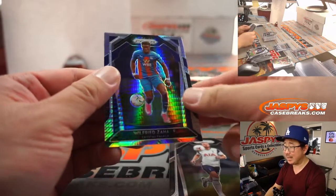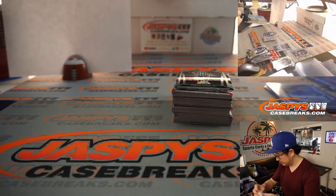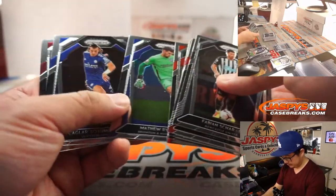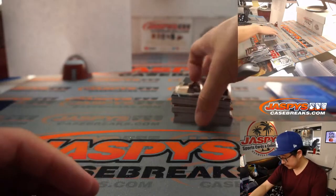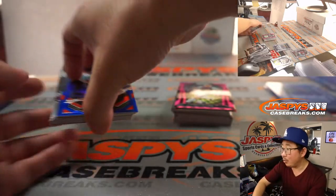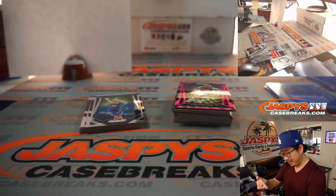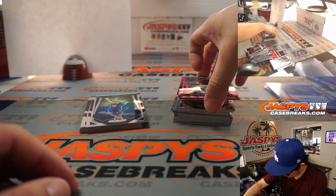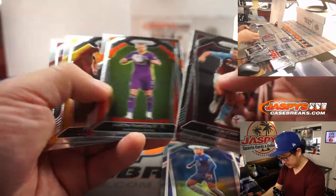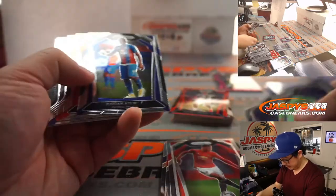There's Harry Kane, Wilfred Zaha for Palace. There might be a gold vinyl right there, ladies and gentlemen. Here's Alex McCarthy, unless I'm psyching myself out. Southampton to 199. There's Timo Werner. There's Sadio Mane. Mason Greenwood is nice.